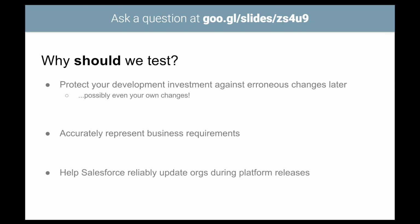And something that's a little bit unique to Salesforce is that it helps Salesforce reliably update orgs during platform releases. They run all of our tests before they do their updates, and that's great for us because they know if they have introduced bugs on their end. And it's great for us because we know that when Salesforce updates one of our orgs, if our tests still pass, that's great, we'll have no problems.